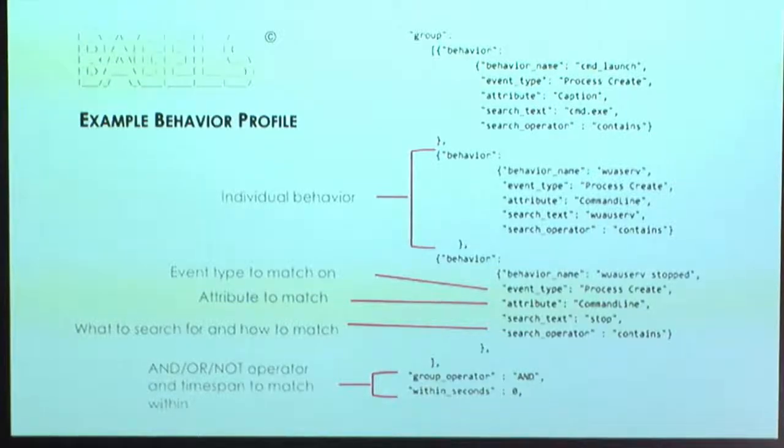At the very bottom there, you'll see a group operator and within seconds, and that's some of the cooler parts of what we're talking about here too. The group operator applies to the entire group of behaviors that you have there, and you can nest those as deep as you want. You can have different groups within groups. The group operator lets you say one of these things has to happen with an or, all of these have to happen, or none of these have to happen.